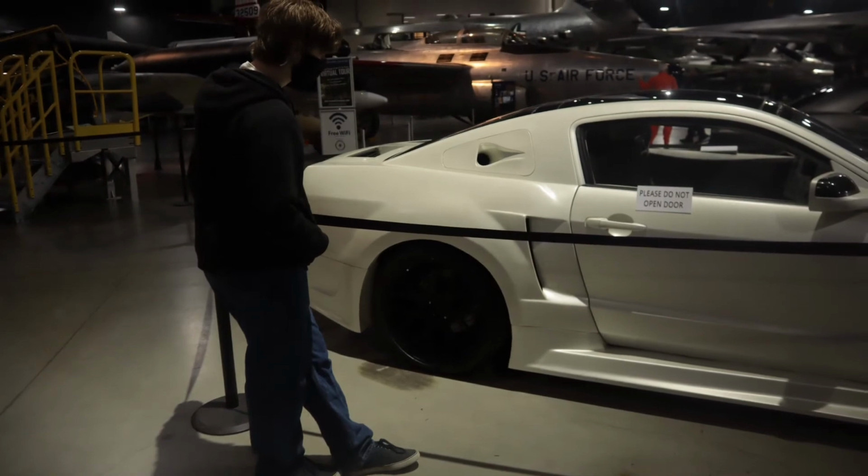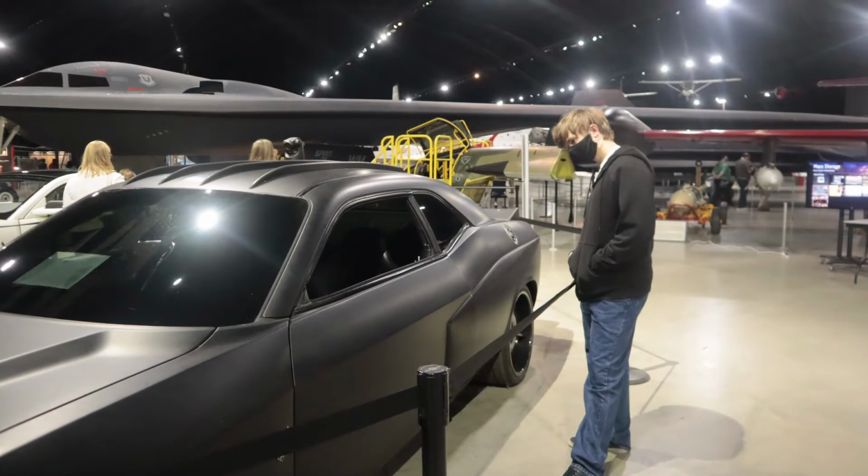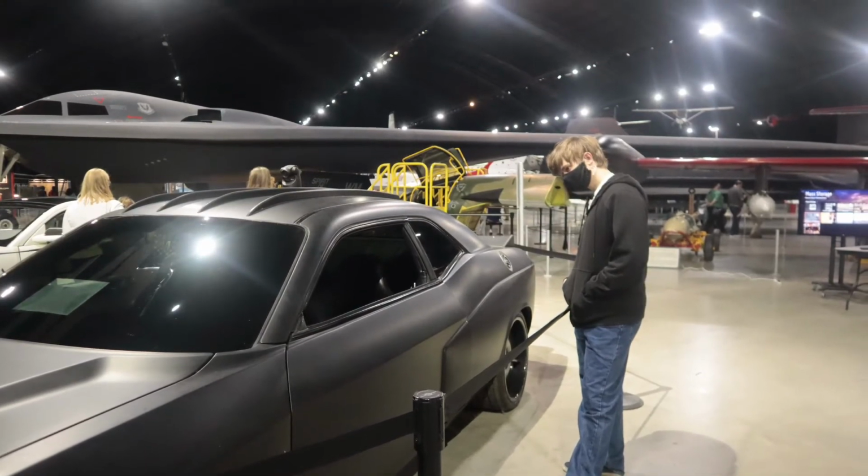And of course, Nick was into the fancy cars. He's 17, has his driver's license, has his first car, so he needed to look at those.